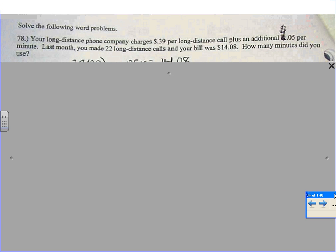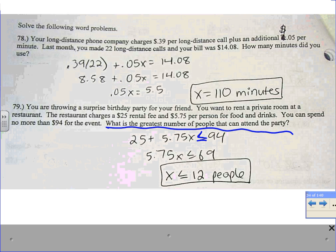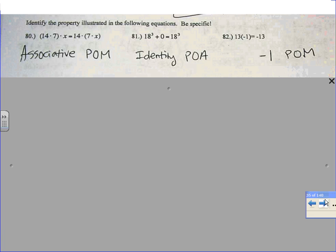You didn't? Okay. Sean, could you start us off with number 78? Good. 110 minutes. Briar, 79. Good. 12 people. Okay. Zach, number 80. Good. Well, this one's not snake. Good. Associative POM, P-O-M. Okay, can you also tell us 81 and 82? Good. And then 82? Nope. Inverse is when you add opposites, you get 0. -1 POM. It's up. They're up here.